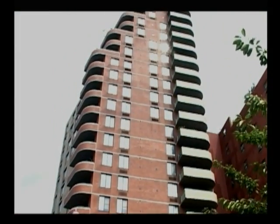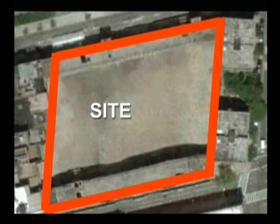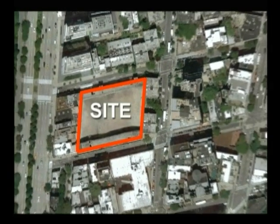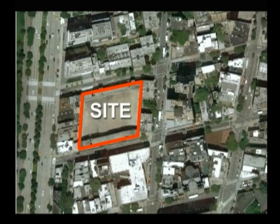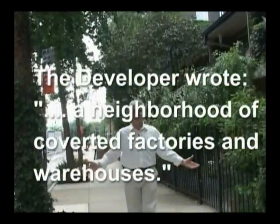We can only assume that the developers, the Whitehall Corporation, didn't want to adhere to those zoning laws, since that would mean they would lose precious square footage on what is the largest undeveloped property in the West Village. In order to justify using the entire property, they applied for a conversion of the warehouse and categorized our existing neighborhood as being an area of street-walled, lot-lined, converted factories and warehouses. That neighborhood disappeared years ago.